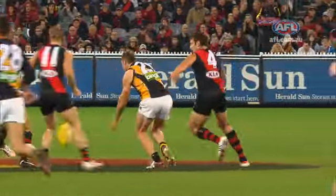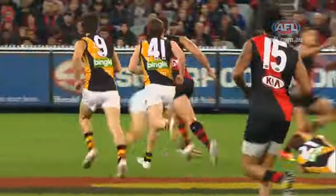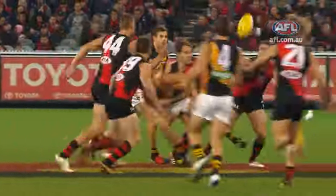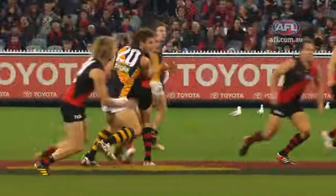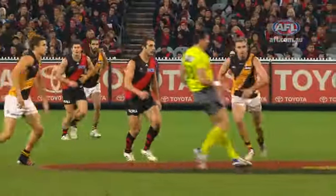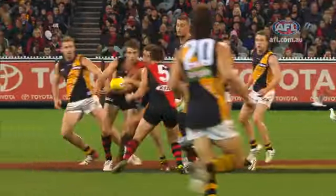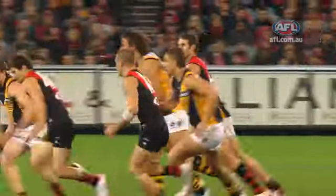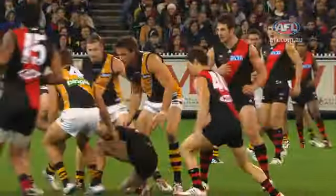This area of Jobe's game, his work on the inside, is still by far and away his greatest strength. He is a clearance machine. He averages 7 clearances a game, and he's also very, very good in the contested ball situation. That's because of his strong body. He's strong through the legs and hips, and he's always able to distribute the ball out by hands to his outside midfielders in Zaharakis and Stanton.